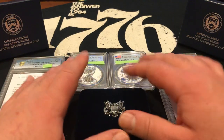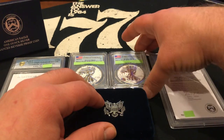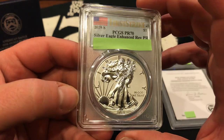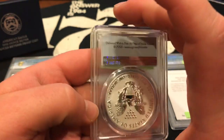I'm happy with it. Even if I got 269s, I'd be happy with that. I love the coin. It's absolutely gorgeous. For any of you that haven't seen it yet, this is the 70. It's a beautiful, beautiful piece of artwork. It truly is.